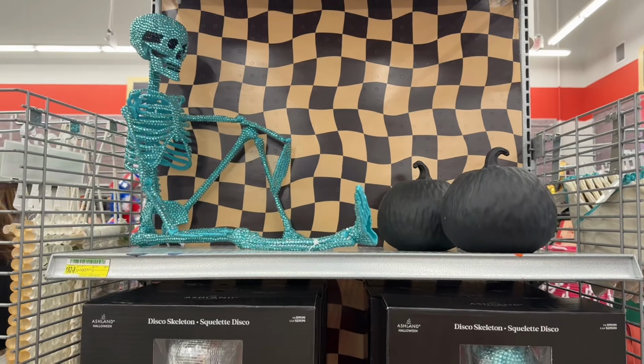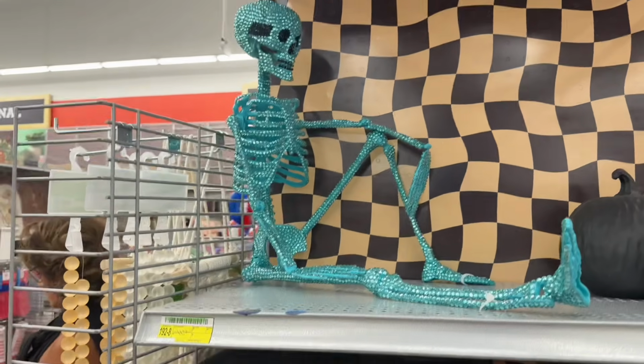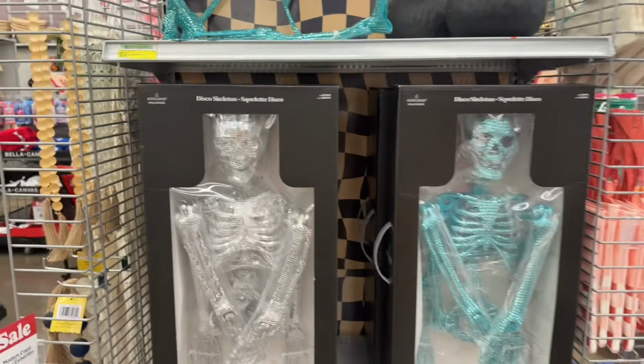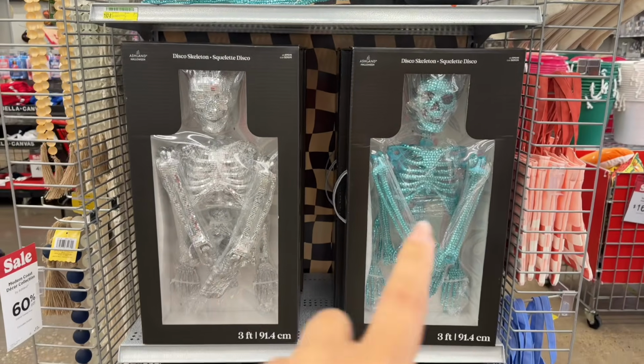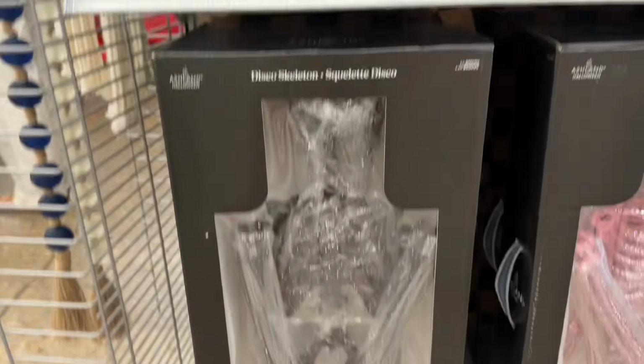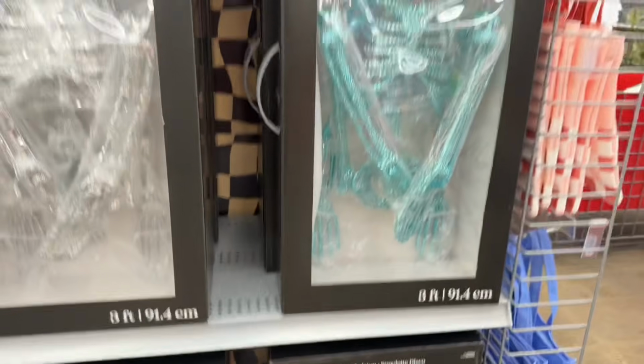I was literally walking out. I had already checked out, and then I saw this. These skeletons are $100. It comes in silver, blue. We have like a gray and a pink. They're like bedazzled. All right, you guys, we just hit the spooky jackpot in Michael's.